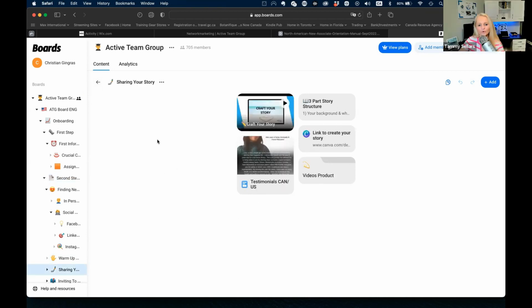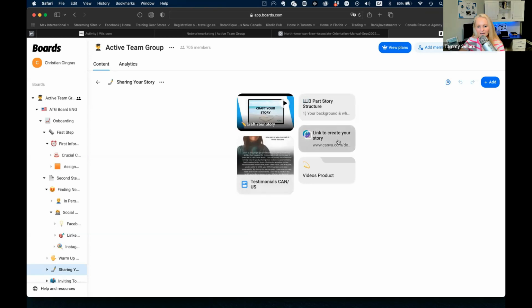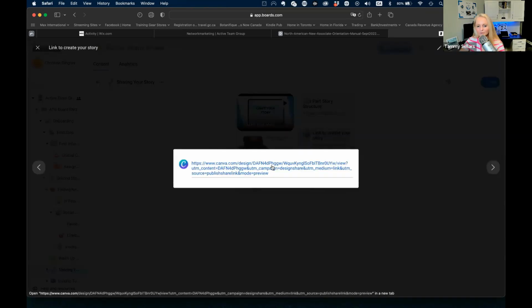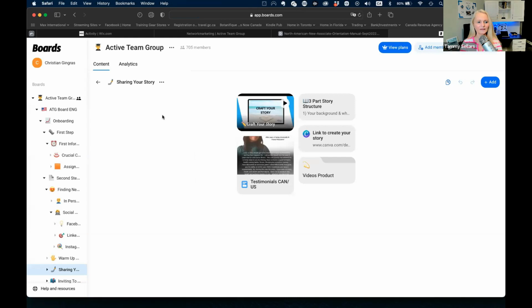Yeah, sharing your story. So we've got the Craft Your Story training. We've got the structure of creating the story. You've got a link on Canva to be able to create your stories, as all of you have done, but you have to make sure that your team members can use that template and create their own stories with their own pictures in the background when they're ready to do that.